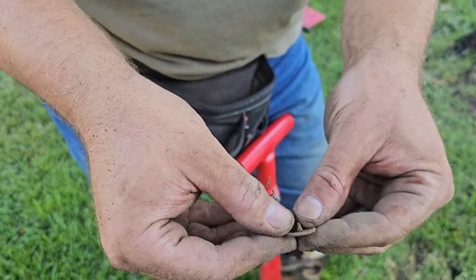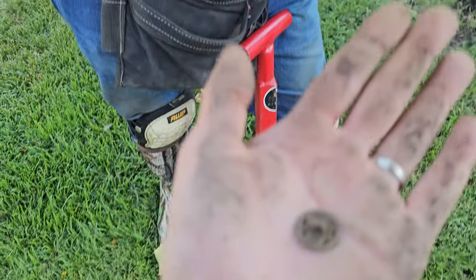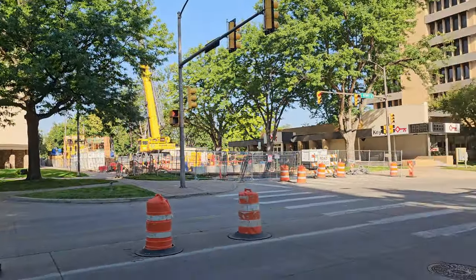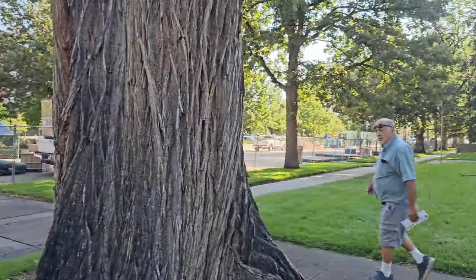Look at that. I know. It's a neat little button, right? That's a beautiful button, man. Yeah. So there is stuff here, just not the period we're looking for. Good job. That's all right. I'm having fun, despite all the noise. Yeah, there's a lot of noise. We got construction, we got leaf blowers, we got trains, we got this guy.